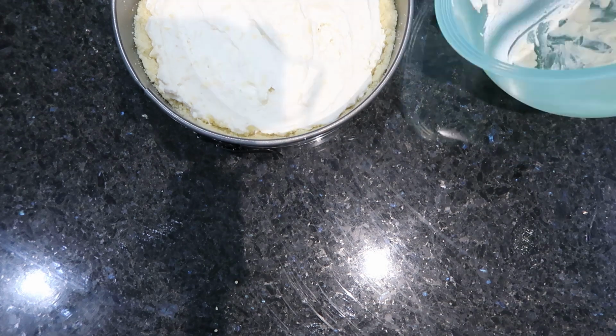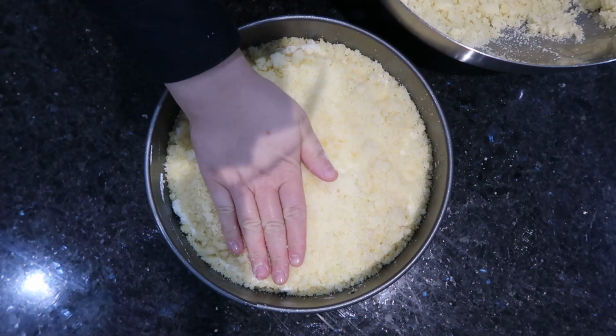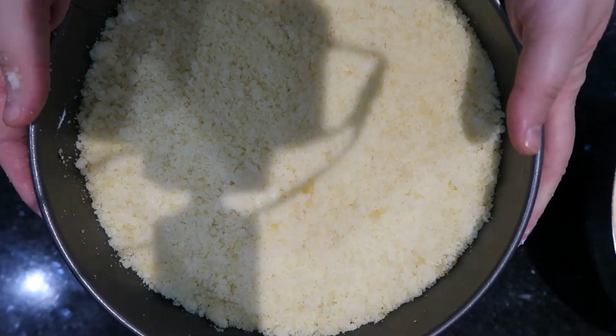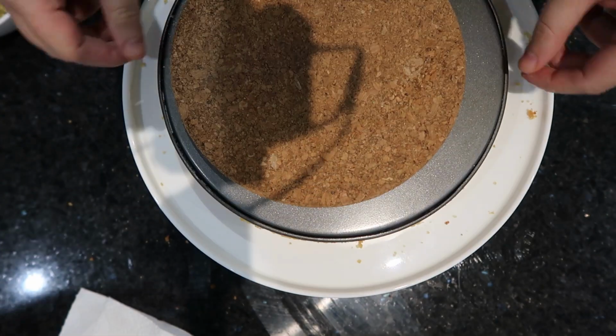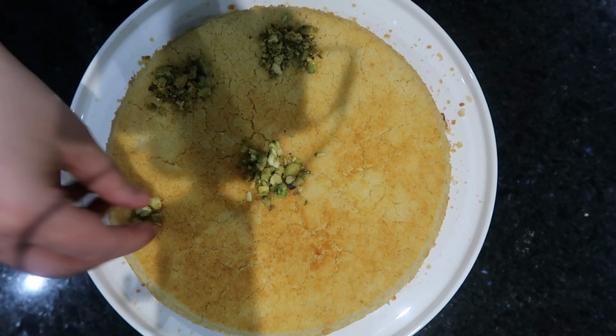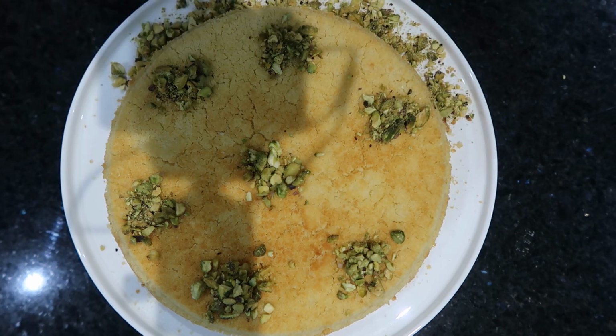Press another layer of the semolina mixture and cook in the oven at 180 degrees for 30 minutes. You can put it under the broiler for 5 more minutes to give the base more color. Mine was a little pale, which is why I suggested using a clear baking pan, so it's easy to see when it's fully done before flipping it out. Top with pistachio and serve with no sugar syrup or honey, as it is not very sweet without it.